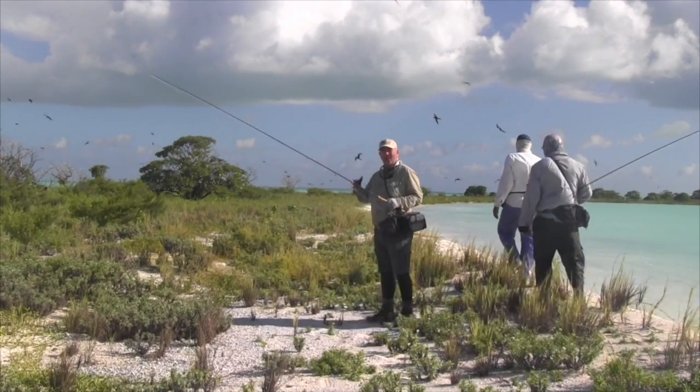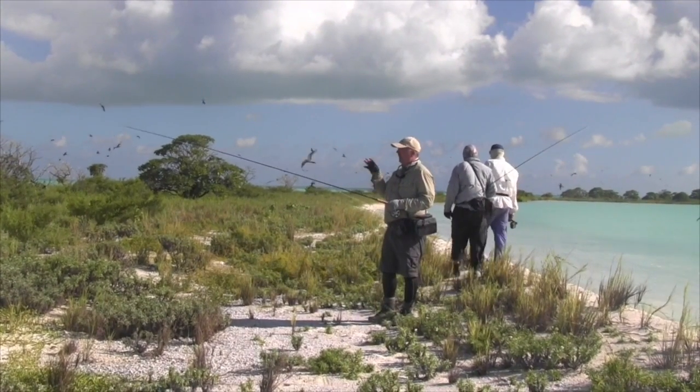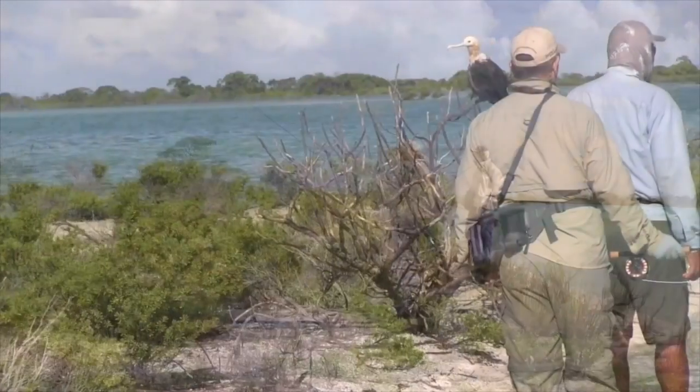Island, because it's so far away from everywhere, has, well, there's 19 different species of birds, but some are only found at Christmas Island.